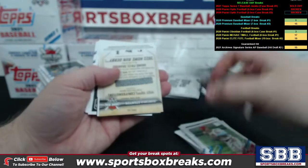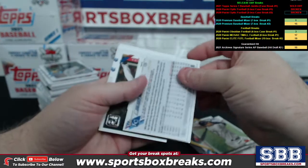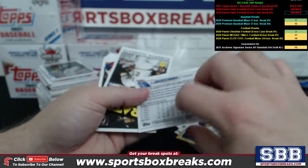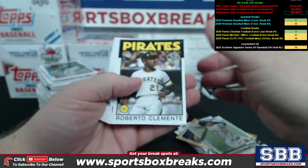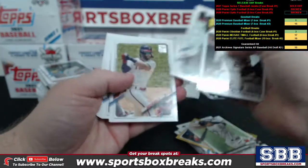Paul DeYoung. Home run challenge of Stanton. And here we go. Another one. Numbered to 499. Alberto Mondesi for KC. I'm going to put all those to the side and get them in a sleeve. Roberto Clemente with the 1986.